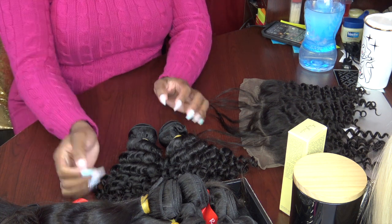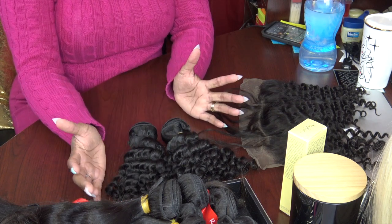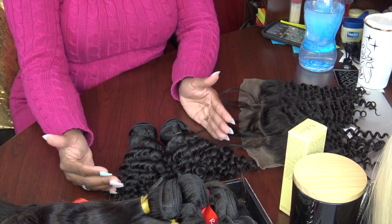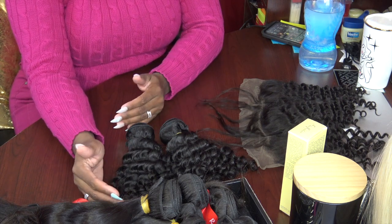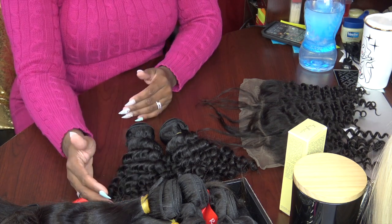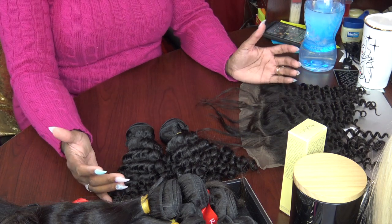Just wanted to come on and show you our deep wave hair. A lot of times you don't get to see exactly what you're purchasing, and with our products we are really consistent, like really consistent, because we have vendors that we have been with, or they've been with us, for the past 6 years. They know what we like. We know our product because we've been in the hair industry for so long.